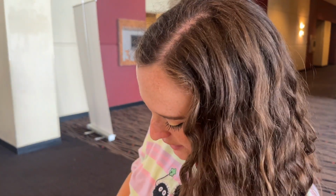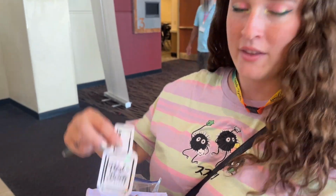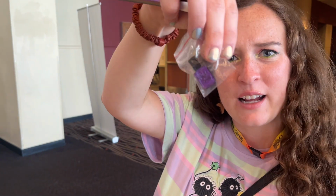What else do we have here? We have a sticker, super cute. You know it's gonna go on one of my palettes at home. A pen, and then what's this little guy? Oh, it's a little pin, look how cute.